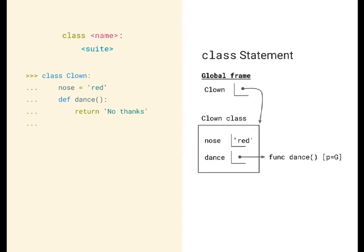Yeah, back there. Is nose an attribute or a state? Yeah, great question. What's your name? Henry? So Henry asked, is nose an attribute or a state? Is that the question? Yeah.